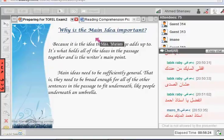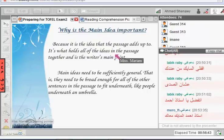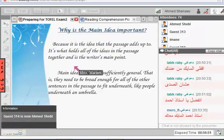The main idea is very important. Why is it important? Because it's the idea that the passage adds up to. It's like a building, so we add to this idea. It's what holds all the ideas in the passage together and is the writer's main point.